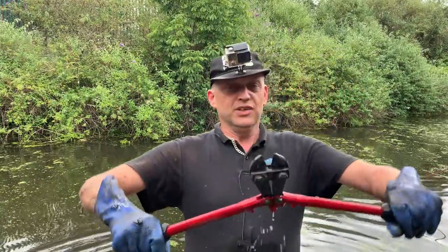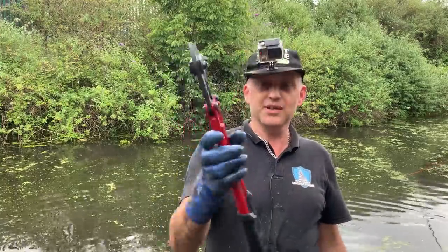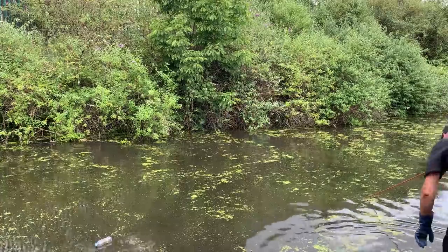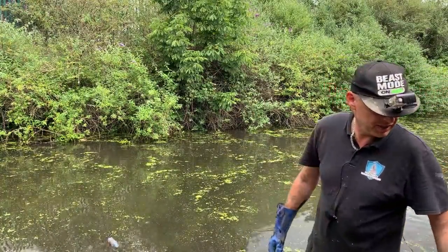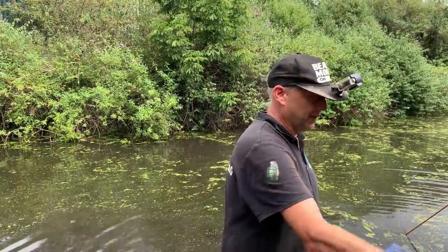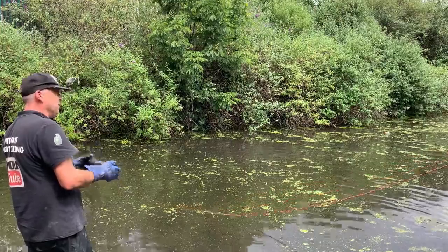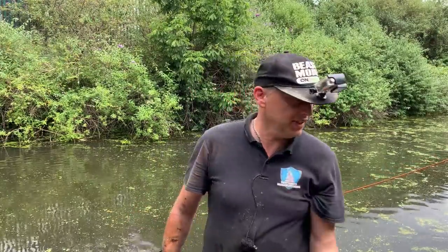So there we go. Nice set of bolt croppers, look. They're like new, them things. Brilliant. I might keep them actually, they're in really good nick. And a happy pill. Can of air freshener, needs it round here. That's a big old cable clip, look at that. It's a big steering gaiter, isn't it? There we go, got rubber gaiter off something, got metal insert in it.